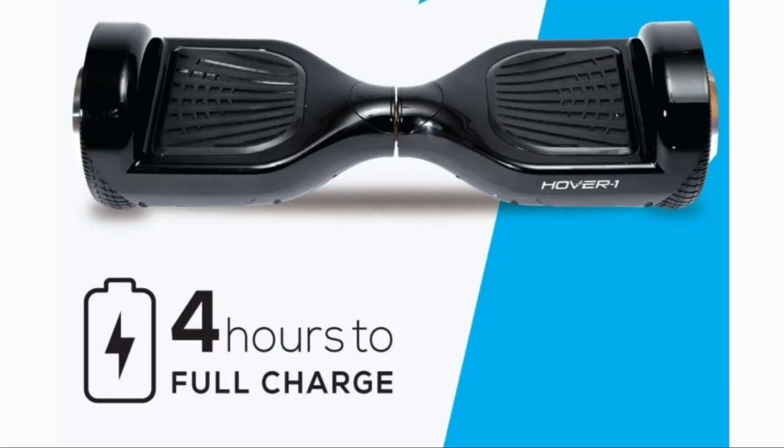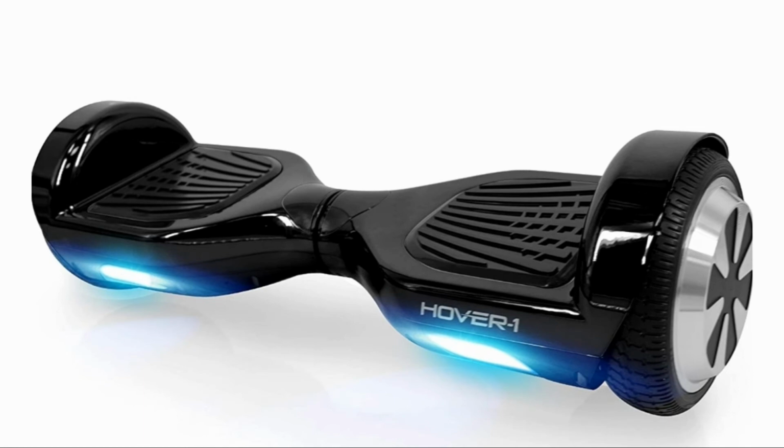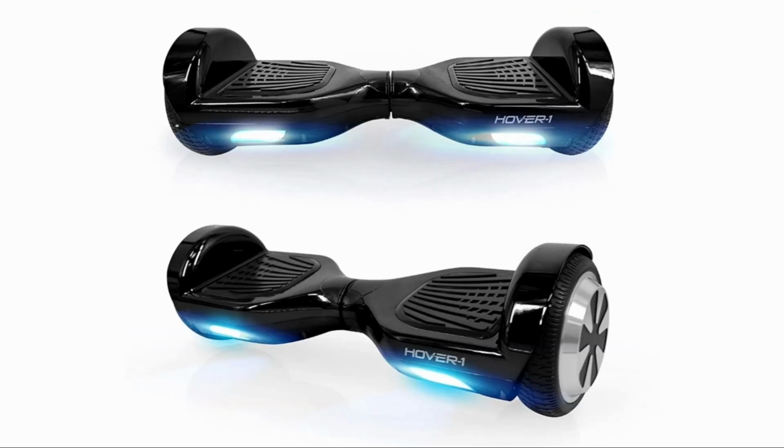Well, it is just priced at 149.99 US dollars only. So, if you are looking for a good electric self-balancing hoverboard, then this scooter can be your choice. It does the balancing by itself and you can certainly enjoy 10 miles of distance and even up to 12 miles of distance at 7 miles per hour with this hoverboard.